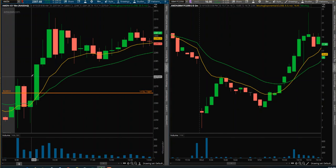This is a 10-minute chart. You could have drilled it down to a 5-minute chart too. Look at the volume that came back up on that breakout. So all these things obviously can give you some direction.